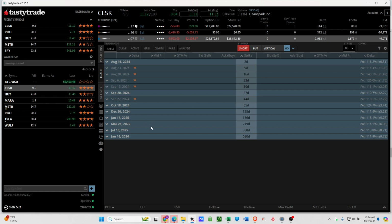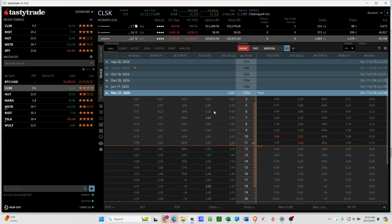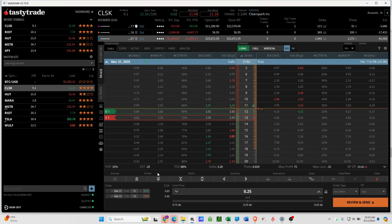Let me try and see what the liquidity is way the hell out here for a put call spread. Why is the liquidity better way the hell out here? So in this case, if I flip this to long call vertical, this will generate a debit. And if I think at some point 6 months into the future, CLSK will be higher than it is now, this is the bet that I could make.